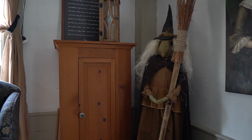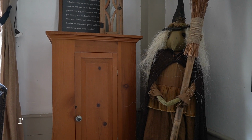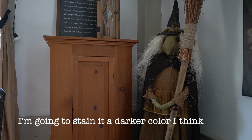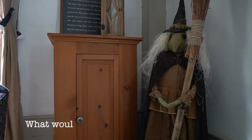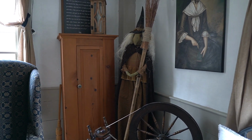This is a cabinet that Tom made. I don't like the color of the stain. This is something we did way back in 1991. And I am going to paint it. It's probably going to get painted black one of these days when I get around to it.